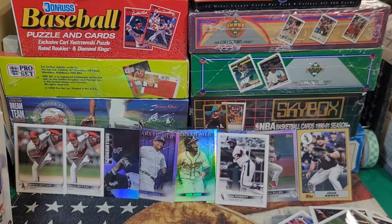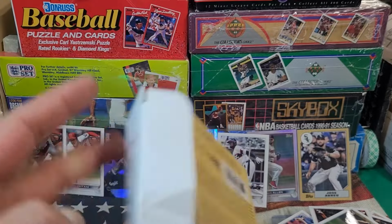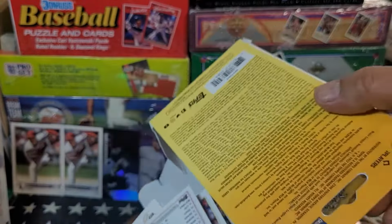Now, should I open another big one or another small one? I'm going to open up another small one, see what's in this. Okay, so this one only has half a stack pack. So this one might be kind of quick. Might be.